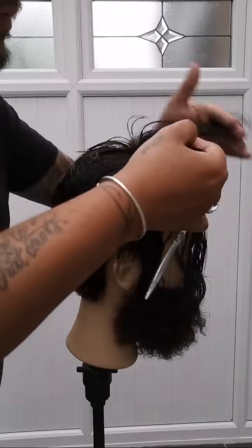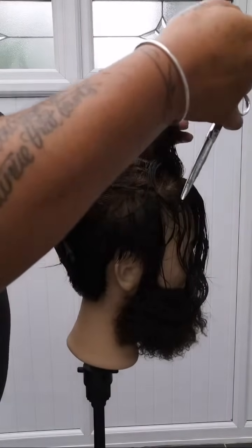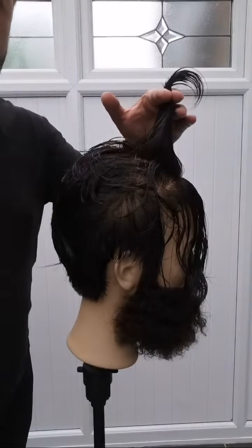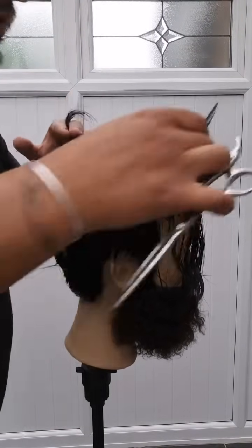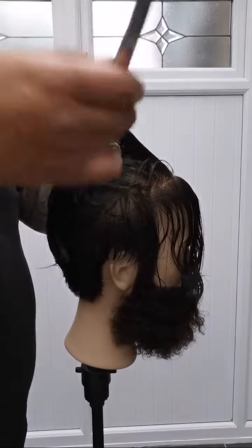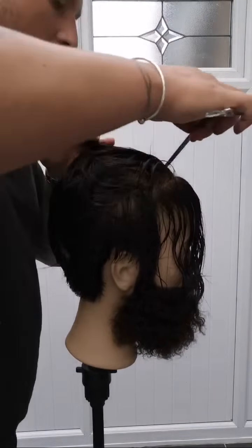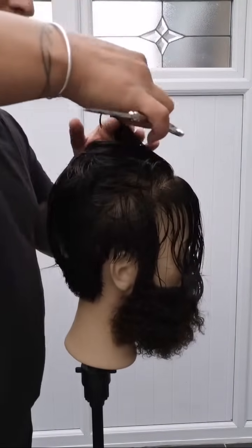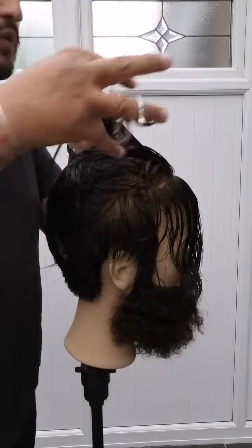If I went straight up from the front and took a section and followed the guide, I'd be cutting that much off. So you can see as you over direct it, less and less comes through. And that just helps to give a graduation to longer fringes or anywhere else. If you want to disconnect anywhere else, it just helps to nicely graduate it in, so you haven't got basically short hair then a step of long hair. That's what's nice about doing it this way.